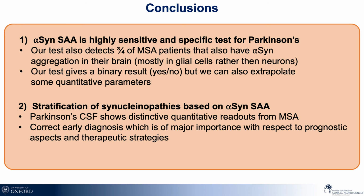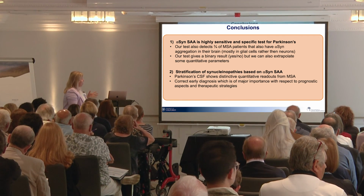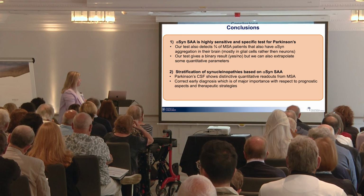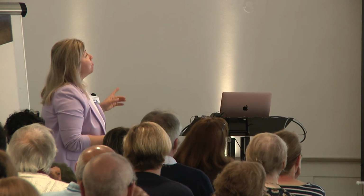So I'm just going to conclude here to say that our assay is sensitive and specific. It detects 90% of the patients that have Parkinson's disease. It also detects 75% of the MSA patients. Our test does give this binary result, but we can extrapolate some quantitative parameters. And these quantitative parameters do help us to distinguish between PD, Parkinson's, and multiple system atrophy. And this is important because the correct early diagnosis and then the prognosis requires this information.